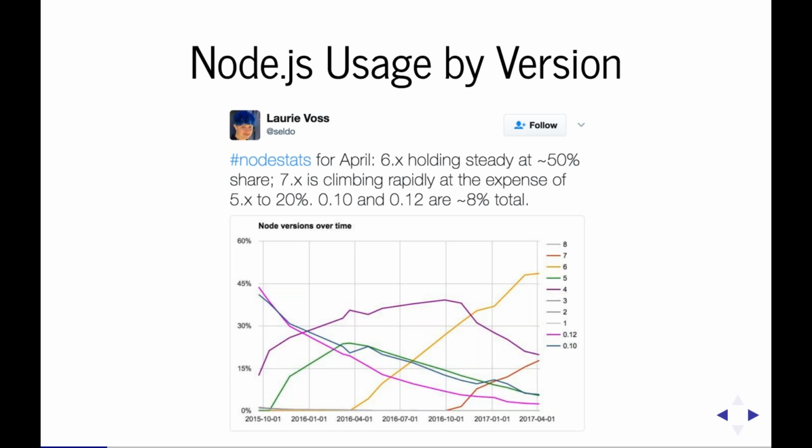The jump to Node 4 isn't terrible. I would say if you're still on 0.10 or 0.12, try to focus on Node 4. Once you get to Node 4, it's then easier to move up to something like 6. Ideally, everybody should be on 6, but 4 is still perfectly fine for the next year.